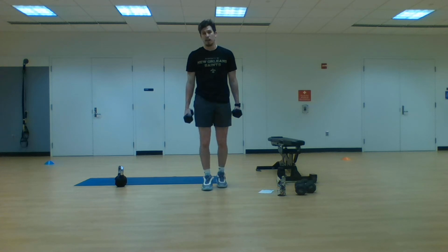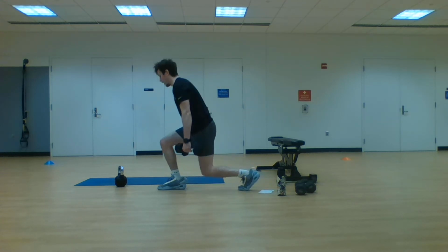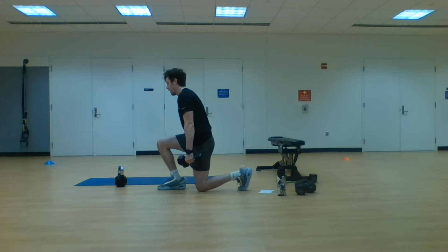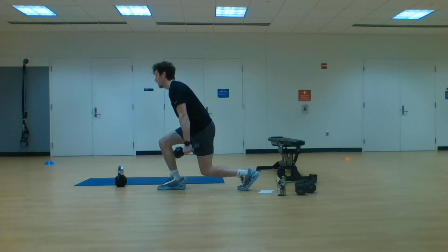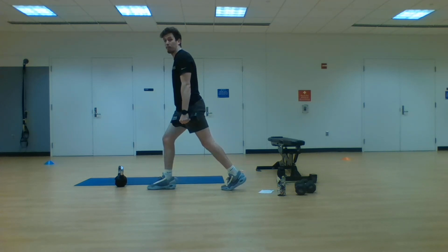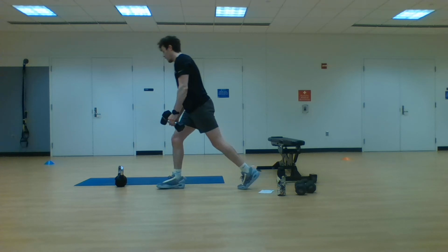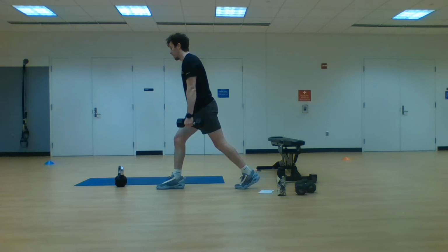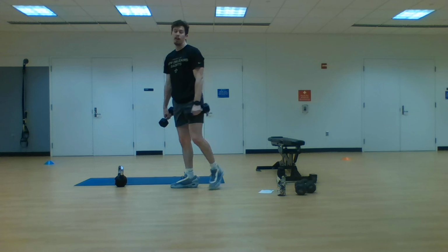both sides. So for these, you're going to basically just go down as low as you can go. Now you don't have to go all the way down to the ground, but going down into that athletic position, and then we're exploding up from that position, landing back in that position. So for these, you can definitely increase that rapid force production, going quicker and quicker with these ones.